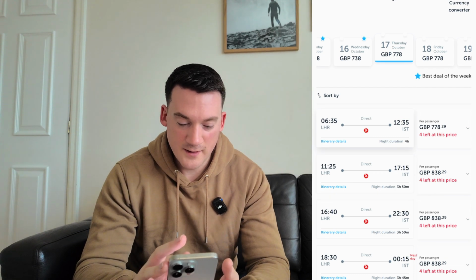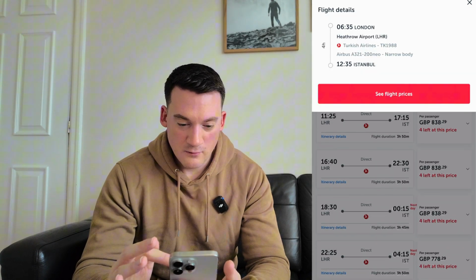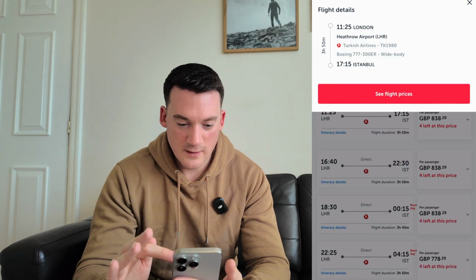So to find out what kind of plane it is, we're just going to click on itinerary details. So that first one there is an A321, we don't want that. Next one after that is a 777. And helpfully as well, if you're not too familiar with the different aircraft, they do actually specifically say that it is a wide body. So it's a really easy way of telling what product you're going to be able to get.